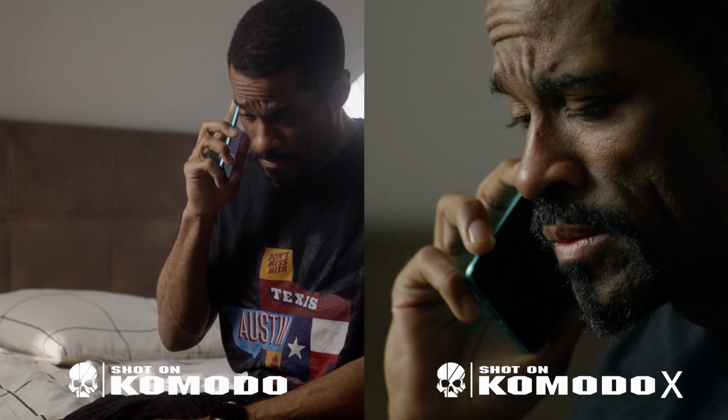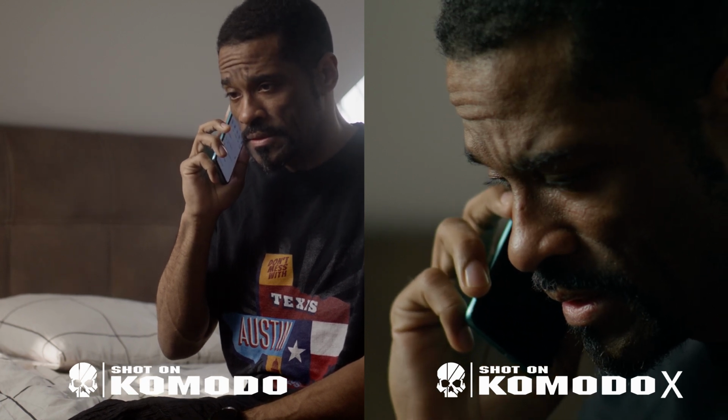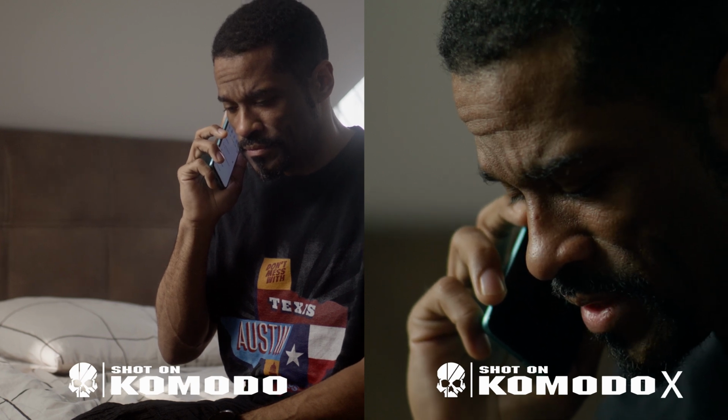The highlights are a little bit better, I would estimate maybe half a stop. The colors might be slightly improved. Personally, I don't really see a difference. Some people say they do, but I have no problems matching this camera as my B camera and using the Komodo X as my A camera. There really is no telling the difference unless you're shooting a dark scene.